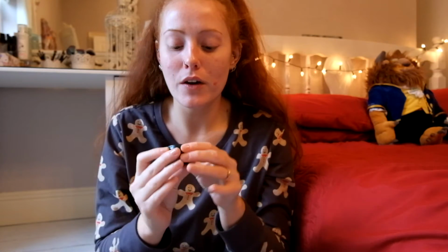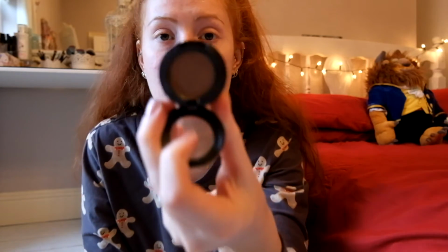I was literally just swatching loads of stuff and I saw this and I was just like, oh my god. This is an everyday eyeshadow for me now. I know that if I just pop this all over the lid, it's just an instant look and I love it.